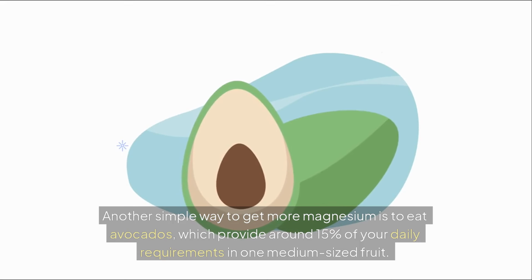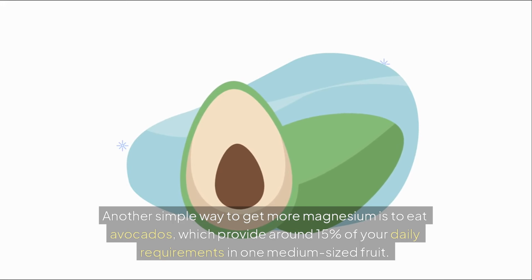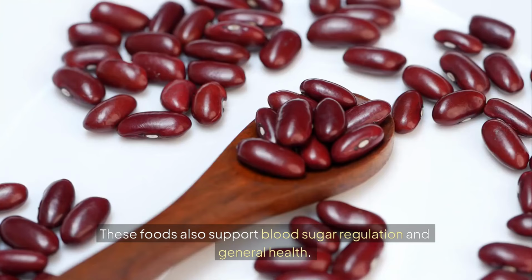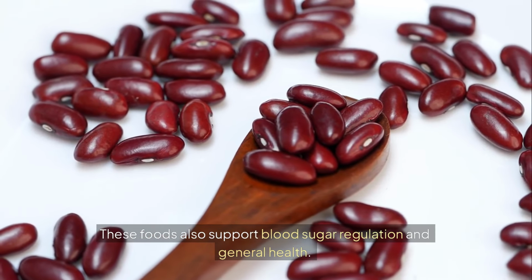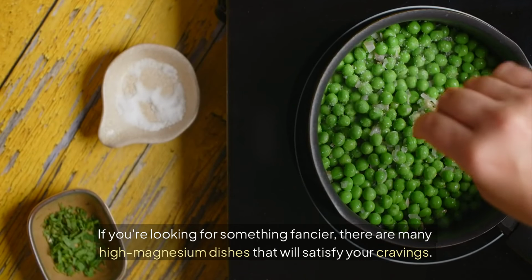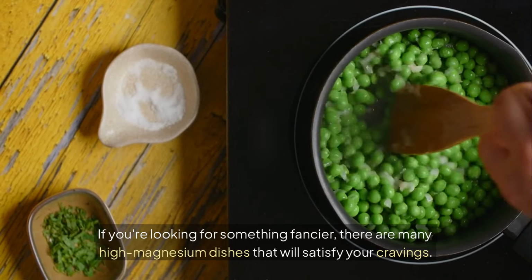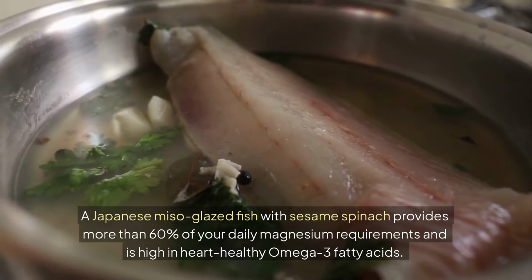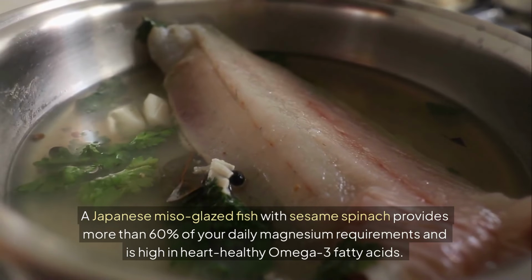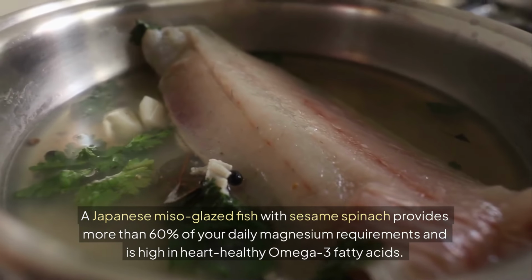Another simple way to get more magnesium is to eat avocados, which provide around 15% of your daily requirements in one medium-sized fruit. These foods also support blood sugar regulation and general health. If you're looking for something fancier, there are many high-magnesium dishes that will satisfy your cravings. A Japanese miso-glazed fish with sesame spinach provides more than 60% of your daily magnesium requirements and is high in heart-healthy omega-3 fatty acids.